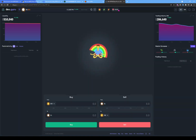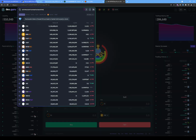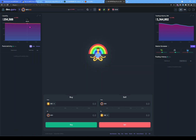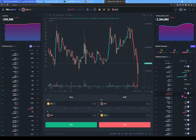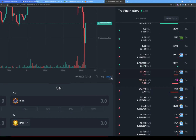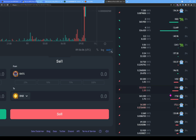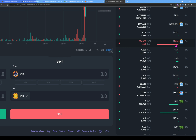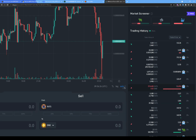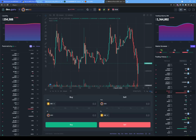Dex.guru, if I put the address in here, so let's search, we want to see if there's any. So see liquidity 254,000, and here on this side we can see that there hasn't been any sharks or whales at this moment, but 2 hours ago we can see somebody bought $1,600. 2 hours ago somebody bought $822 worth, and then somebody else bought $1,894, sold $1,894. So that's just the section I wanted to look at on dex.guru.